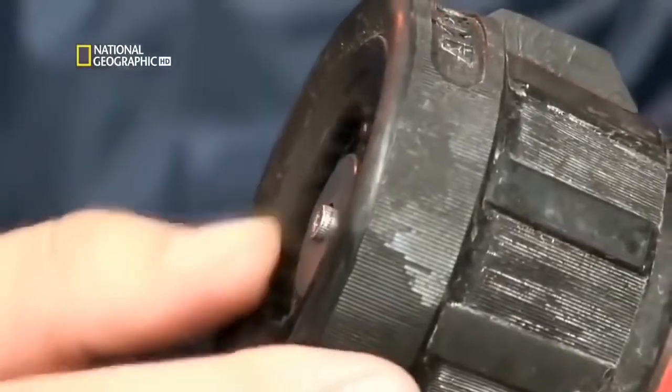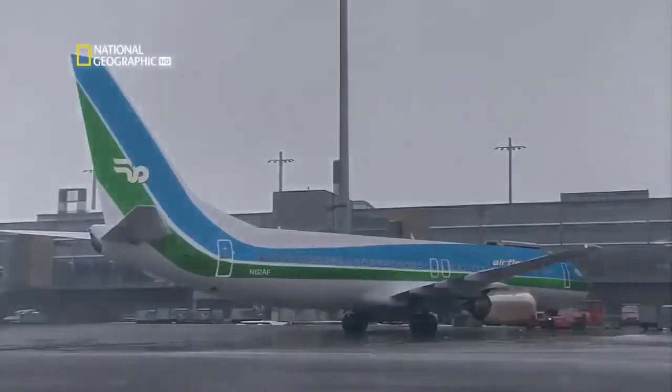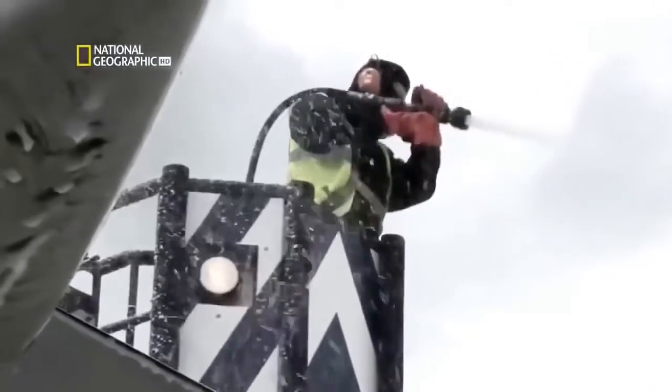A reduced flow of glycol to the nozzle. So it wasn't just the right side of the 737 which didn't get enough glycol. It was the whole aircraft. It was not a very thorough de-icing job that was done on that airplane. It was not that good. It was marginal at best.